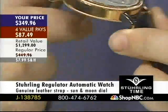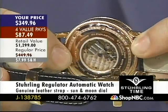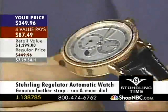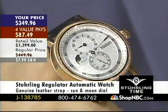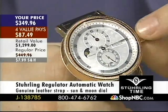And I'll show you that automatic movement. You've got the top and bottom coin edge bezel. It's got a lot of details. This watch just reeks of class. This is the kind of watch that you want to wear when you're meeting your girlfriend's parents for the first time. You want to show them you've got some class.